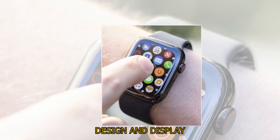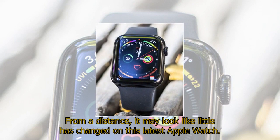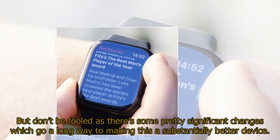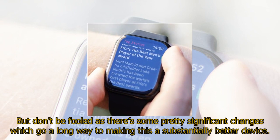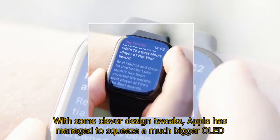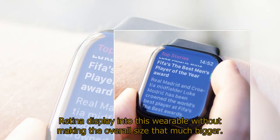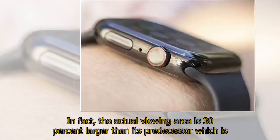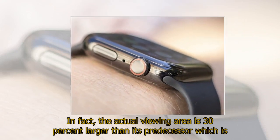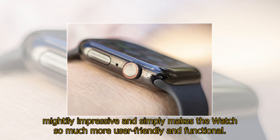Design and display. From a distance, it may look like little has changed on this latest Apple Watch. But don't be fooled, as there are some pretty significant changes which go a long way to making this a substantially better device. With some clever design tweaks, Apple has managed to squeeze a much bigger OLED Retina display into this wearable without making the overall size that much bigger. In fact, the actual viewing area is 30% larger than its predecessor, which is mightily impressive and simply makes the watch so much more user-friendly and functional.